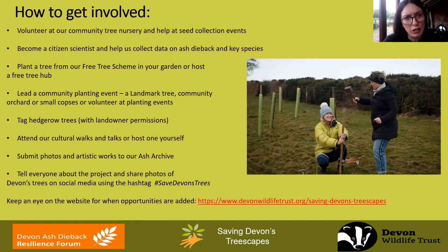Everything from volunteering at our local community tree nurseries, so we now have two, one at Meath and one at Broadclyst, helping with seed collection, planting trees from our free tree schemes, leading community planting events and supporting those. Also supporting our citizen science work as well, and collecting data on ash dieback, notable trees and key species that will use those hedgerows, things like sow bunting, bats and hazel dormice.